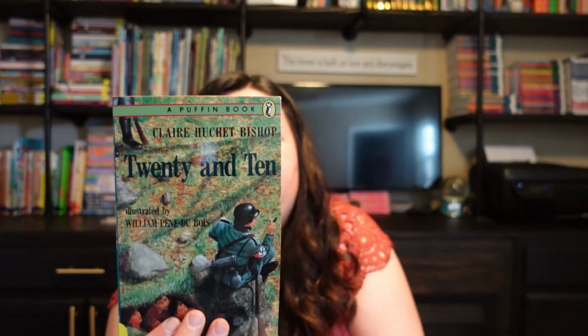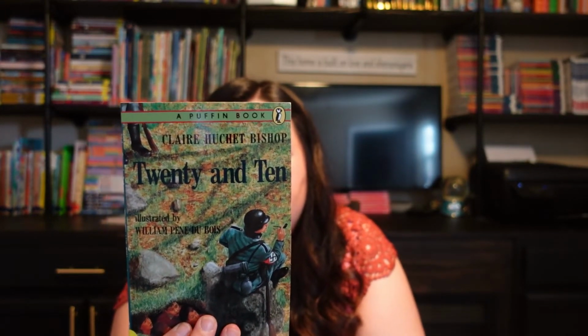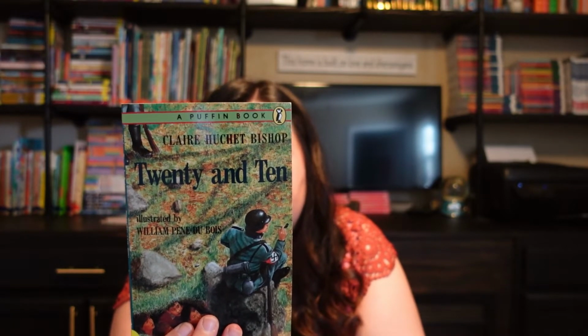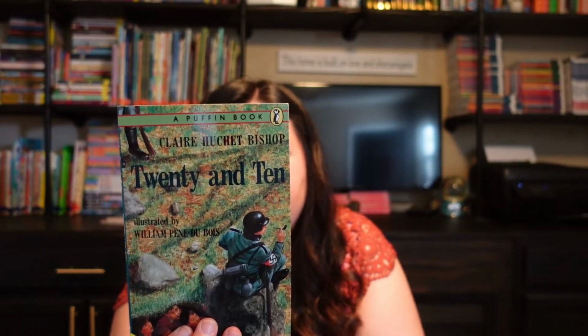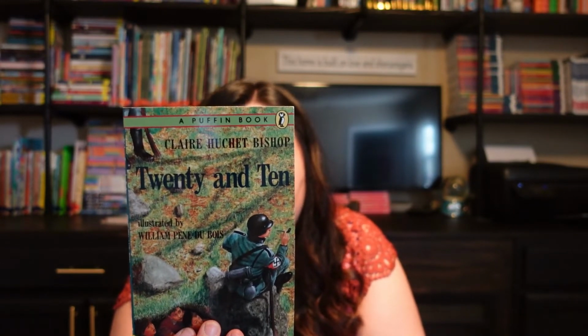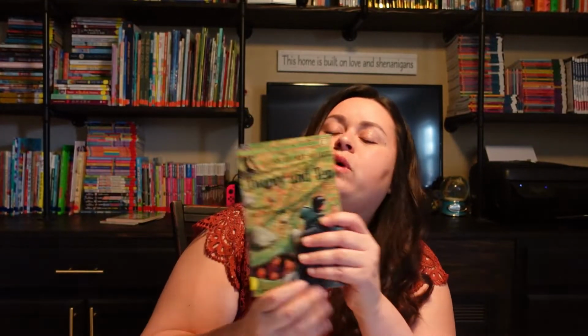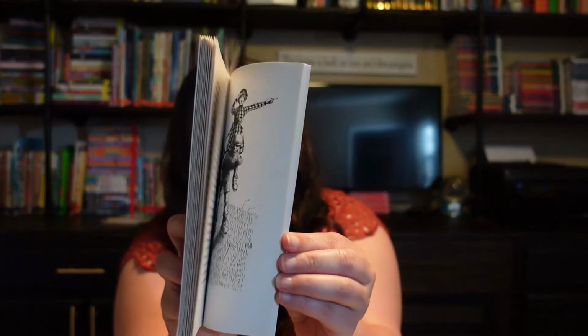And then another book that we read was Twenty and Ten. This one takes place during the German occupation of France. Twenty French children were brought to a refuge in the mountains. And one day, a young man came to their school with a request: if they could take in and hide 10 Jewish children. So this one was very good. My oldest daughter really liked this one. It is short, so if you're just looking for something really quick, this one would be a good choice. And it does have a few pictures in it.